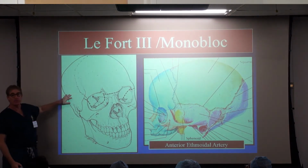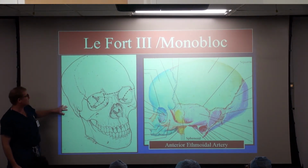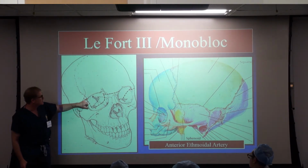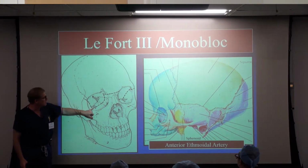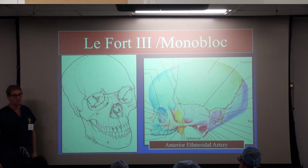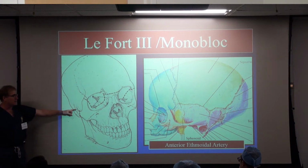So this is the LeFort 3 that we're talking about over here. If your frontal orbital advancement's already done, you're fine up in here, and you just need to make this cut here. You need to come along in here, up and through here, and around the other side. So those are your cuts, pretty much, at the orbit. Then you've got to cut your zygoma.